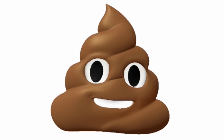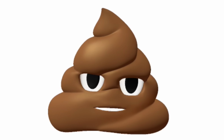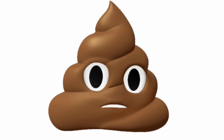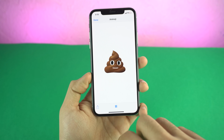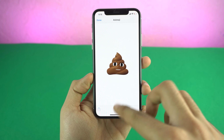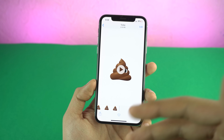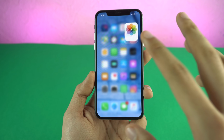Of course, with the Face ID, you get an emoji and it looks incredible. It works flawlessly, every movement looks amazing. If you don't want to send your Face ID recorded messages, you can basically save them to your gallery or photos. And from there, you can share it to Instagram, Facebook, or WhatsApp it to your friends. You can do some cool stuff with it.